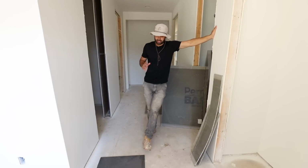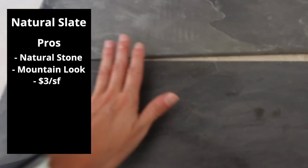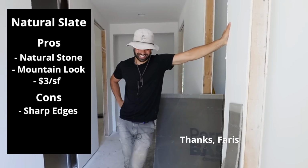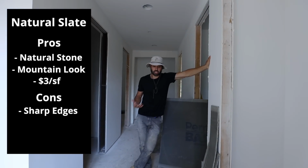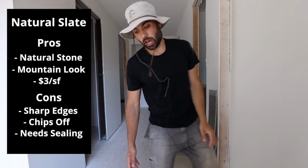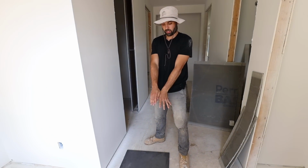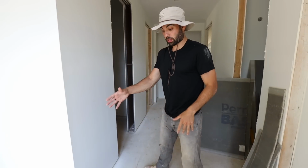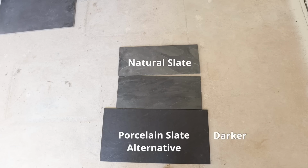I like the natural slate, but we know that it can cause cuts, be sharp on your feet. It's a natural stone. Over time it will be chipping off, so let's eliminate that. Okay, this is the slate alternative, and because it has that texture, I love texture. The only thing I would say is that it is darker than the natural slate, so the color is darker than what I would like.